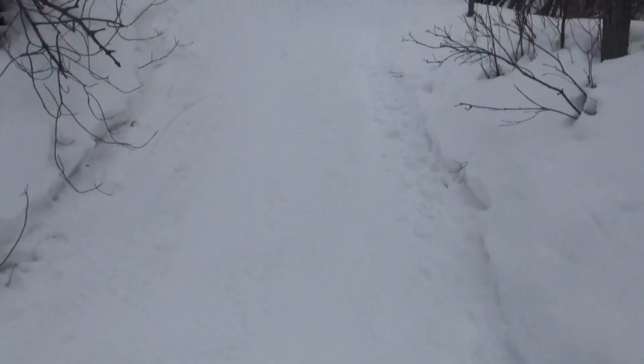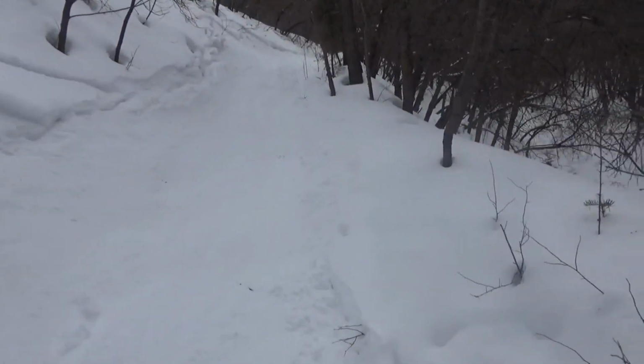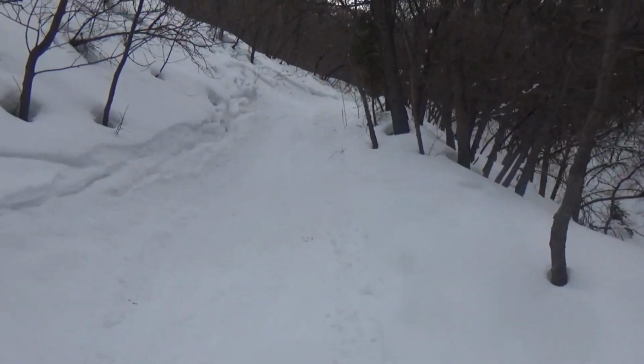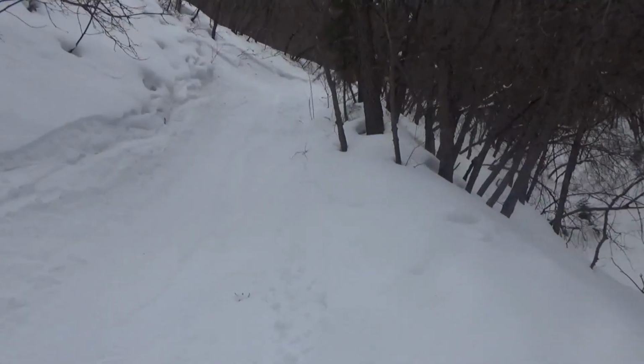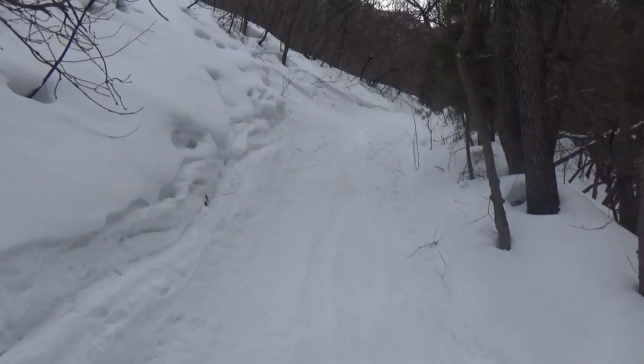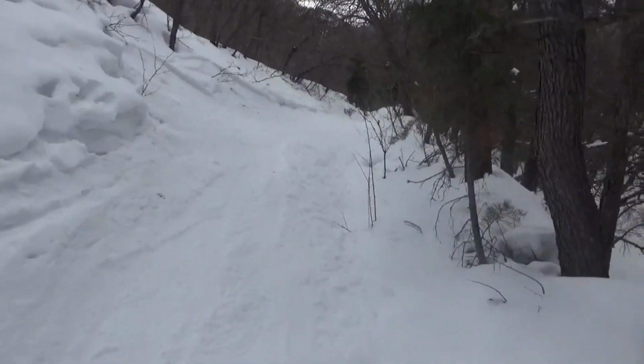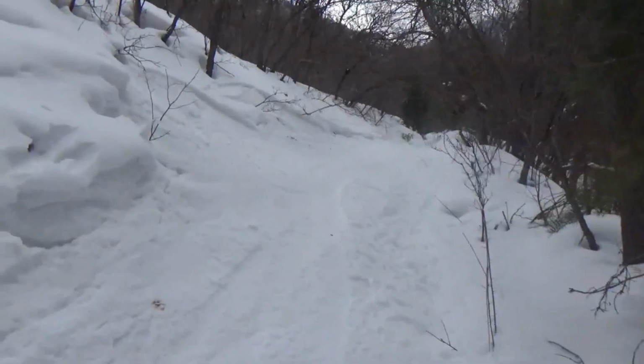I'm kind of sinking, even with the micro spikes on this. This snow is softer than the rest of the trail. Up we go. Kind of goes up here and then it levels out. It goes into a little ravine. Neat little secret spot I know about. It's probably not going to be so secret after this video.